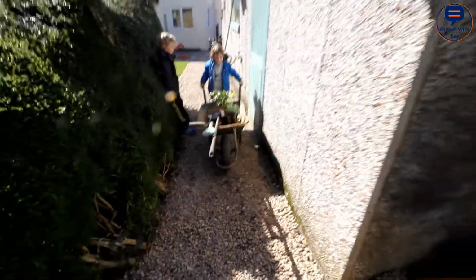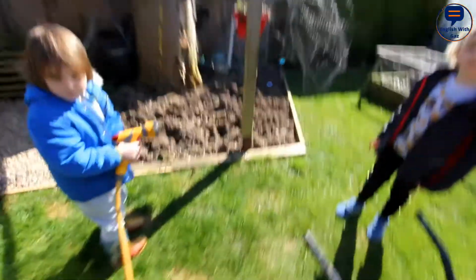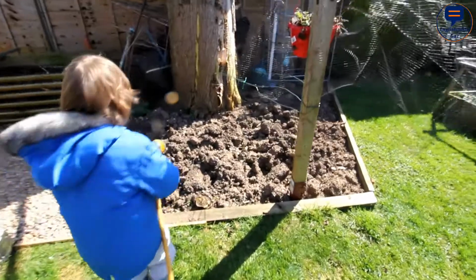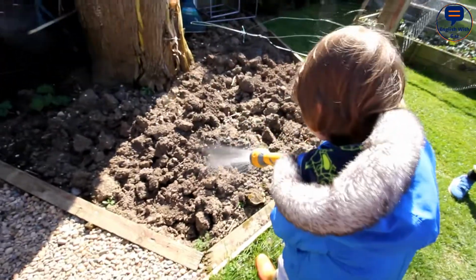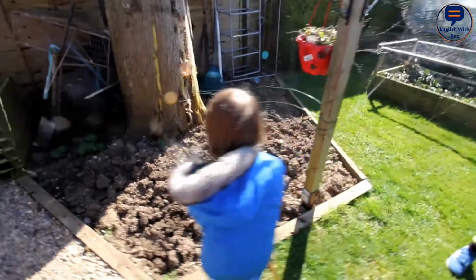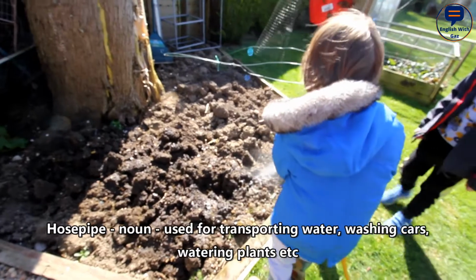Well, luckily I've got two little helpers with me again today in the garden. The first job is to wet the ground to try and make it a little bit easier to work with because it's quite hard at the moment. Luckily, Freddie really enjoys playing around with the hose pipe. That's a noun, that's a yellow thing that's got in his hand that we use for spraying water all over the place.